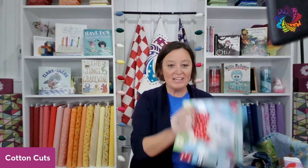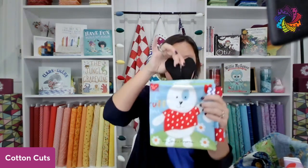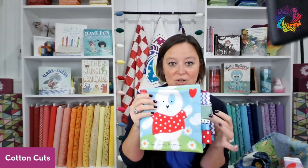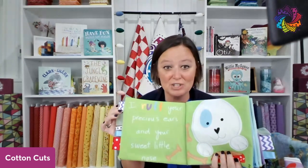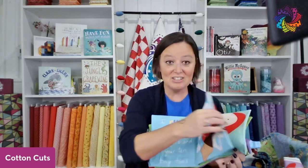Okay, so here is the dog book. Here are the little ears. I can't see them because I'm wearing black, but these are the little ears that came with it, and you cut them out and stitch them right into the book. Then she sewed all these ribbon tags into it. You can sew the ribbon tags however you want. You can use them to turn pages. And here's the book.